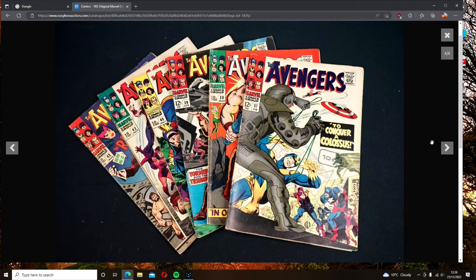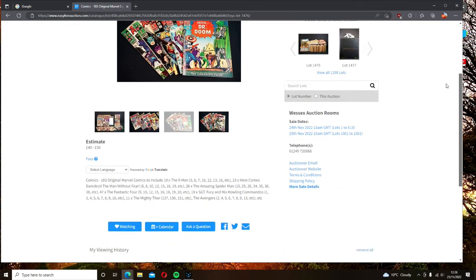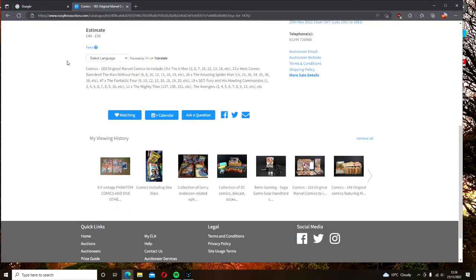Okay, right. So I looked at those photos and I thought, oh well, I'm going to definitely watch this auction. And then I wonder what the other comics are in here, which it doesn't show in the pictures. So it goes 183 original Marvel comics to include, wait for it, 19 X-Men, 5, 6, 7, 10, 12, 13 and 16. What?